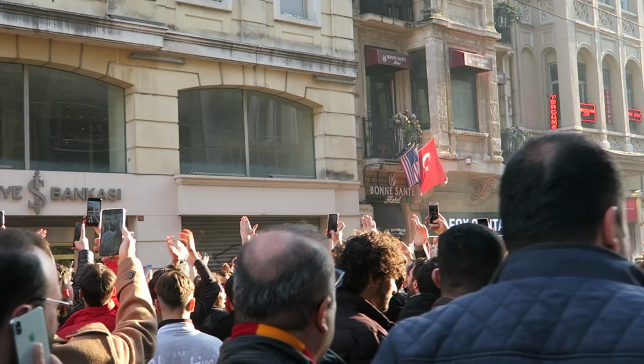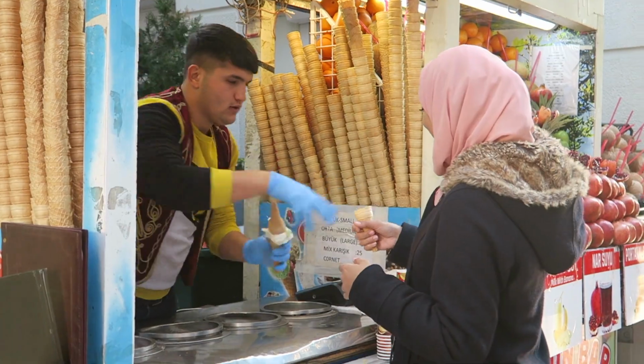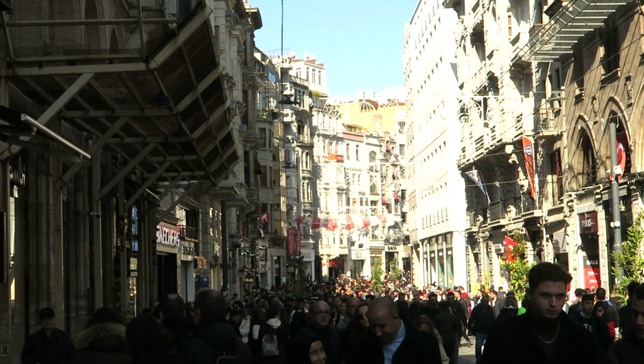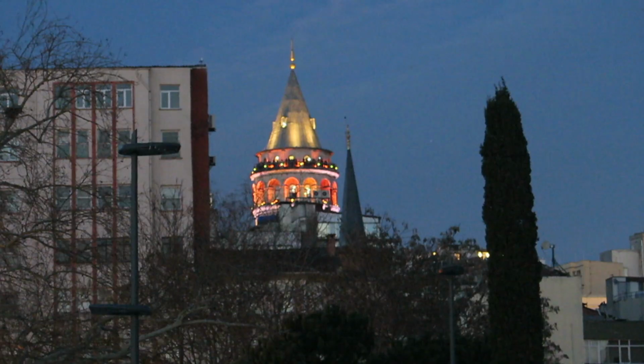It's so pretty here, and it's been super eventful seeing Taksim and everything. We're not going back there though. Yeah, it was really crazy. I think if you do Taksim Square once, it's kind of enough, in my opinion. Unless you're about that life. Yeah, unless you love the craziness.